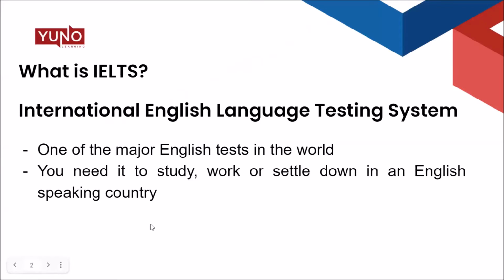So what is IELTS? It is the International English Language Testing System. It's one of the major English tests in the world. So if you have to go to an English-speaking country to work there or to settle down over there or to pursue your higher studies, you need to take the IELTS exam.